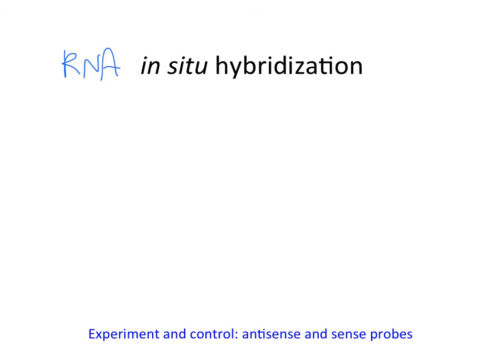So the reason that people do RNA in situ hybridization is, well, does anybody know? What does in situ hybridization do? I'll tell you if you don't know, but has anybody done this before? RNA in situ hybridization tells you where in a tissue a specific messenger RNA is being expressed, transcribed.